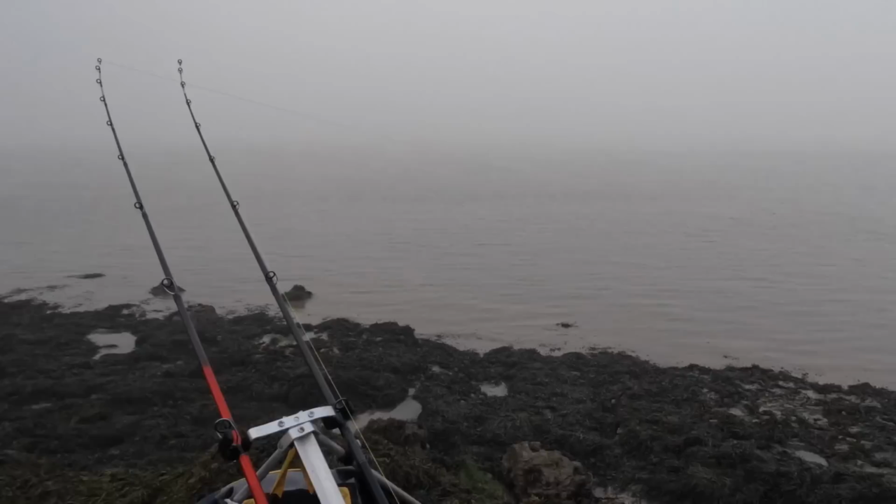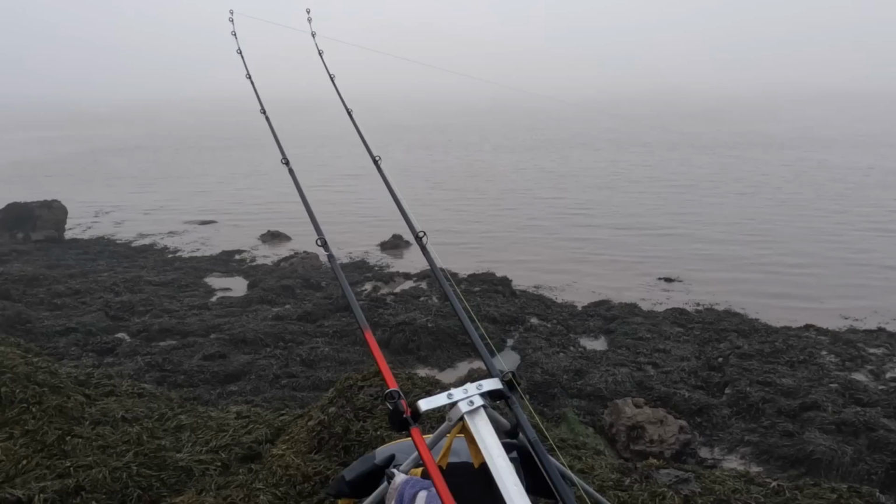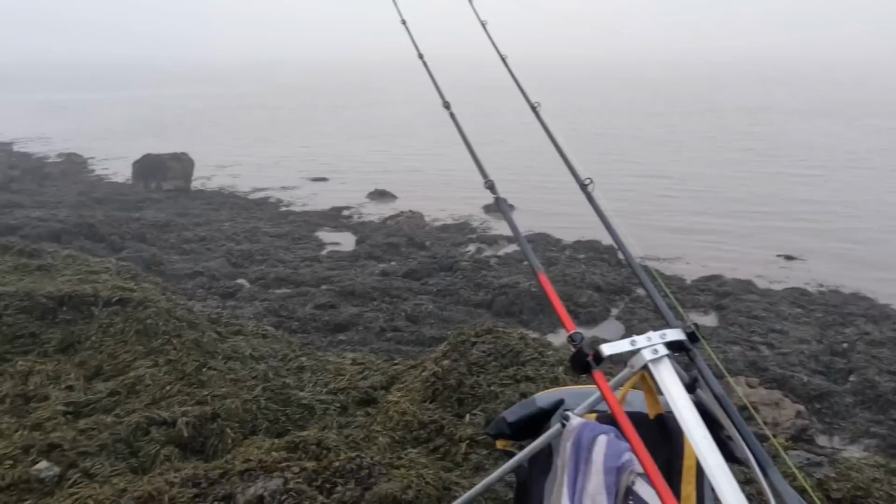The tide's coming in. Low water was 6:30 this morning. It's now 9 o'clock, and so we're well into the flood. I haven't bothered setting up lower down. I'm on the sort of middle ledge here, if you can remember the mark, but below the tree. The big tree is up there on the side.